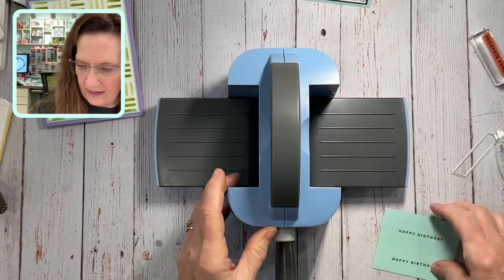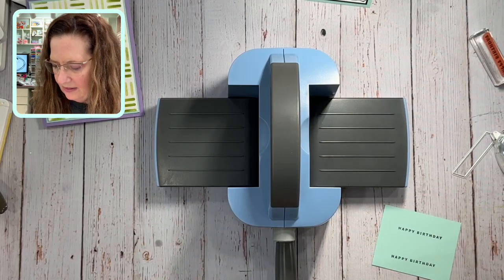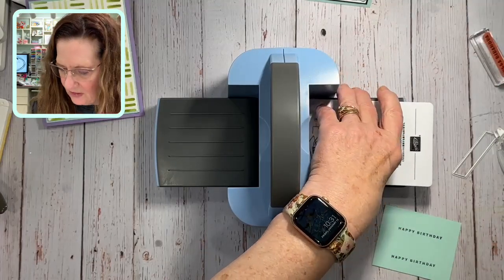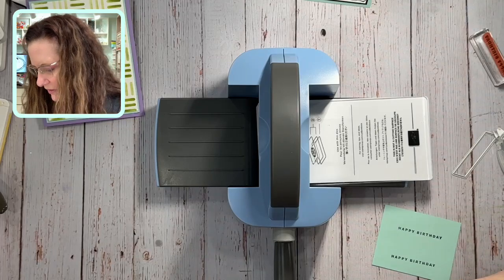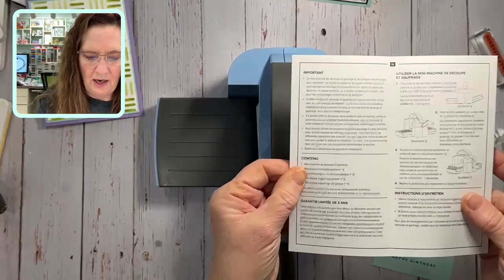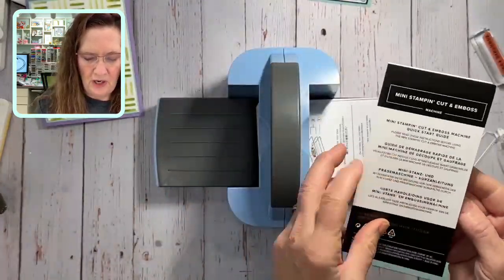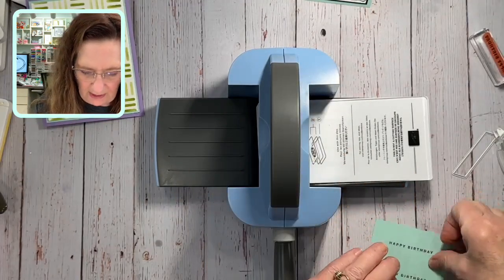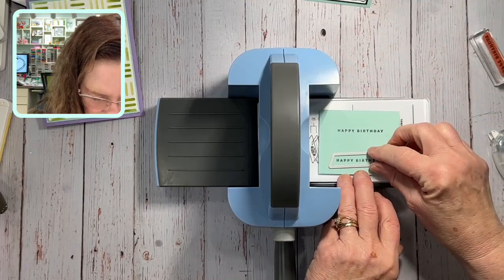We're going to go ahead and die cut this die. And so I'm going to bring in the cutting plates. Brand new machine, haven't used it yet. I want to tell you briefly, if you're ever wondering how to make a sandwich, it's all inside. There's a little brochure, and it tells you what you need to do for each different step. So we're die cutting. I love to have this on my desk.